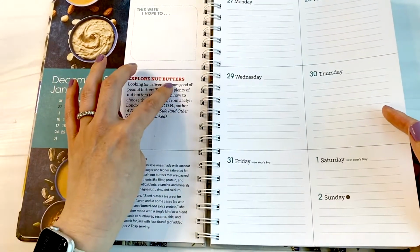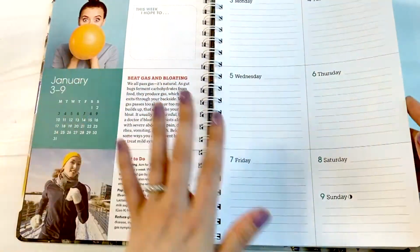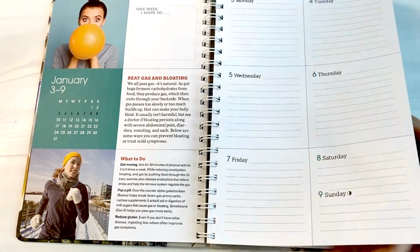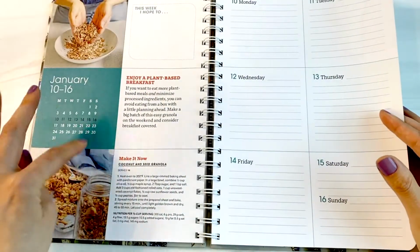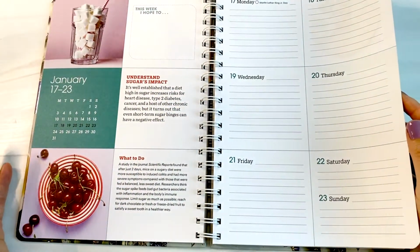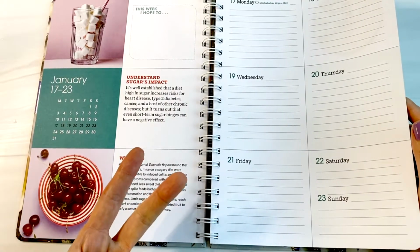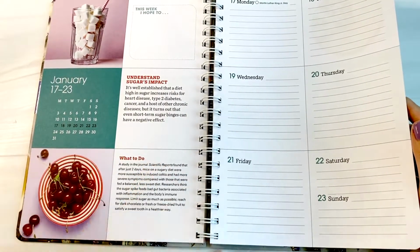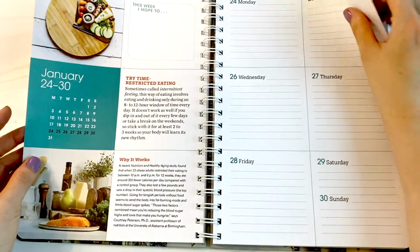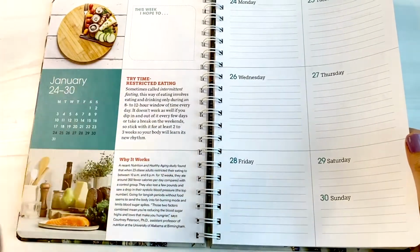Nut butters. I do love nut butters. I think everyone should try them. I don't know if you like them, but at least try them out. Let's see. Nut Zero is my favorite brand, in case you're wondering. Beat gas and bloating. Here we go. Enjoy a plant-based breakfast. Understand sugar's impact. Yeah, pretty much everyone hates meat, sugar, and carbs, and flour. If you could just get rid of all of those, it sounds like we'd all be super healthy. Try time-restricted eating, intermittent fasting. That sounds like a nightmare.